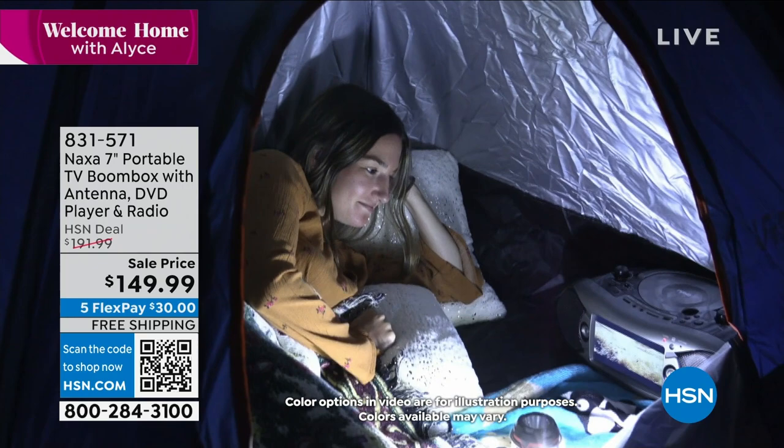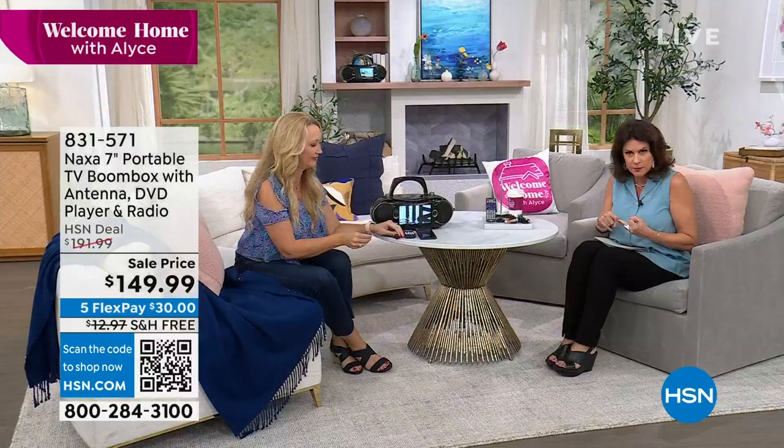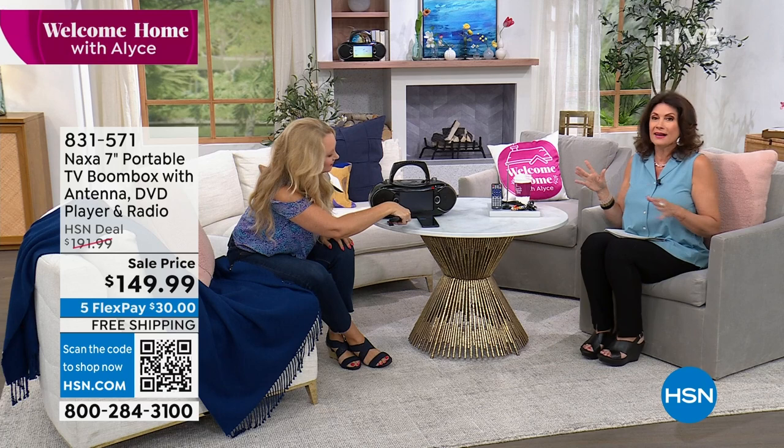So cool. So it has a USB port. USB port right here. I could stream my shows. You can stream on this. You can play your movies on it. You can play your music on it. You can play live TV on it. We're including the antenna. We're including everything, including your car charger, your remote. It is all here. Let me tell you, $149.99. This is a complete entertainment center to go.